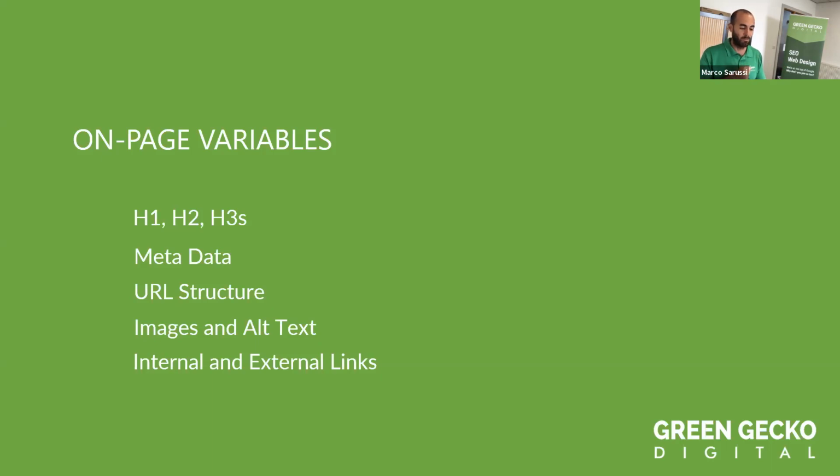Our URL structure mentions that we're an accountant in Leeds. But not only that, so do our images. Our images also say that we're some form of accounting firm in Leeds. So you can kind of see where I'm going here. We're getting a big tick in the box for all these variables, and it just reinforces the fact that you are what you say you are, and it's going to help you to rank for that keyword.